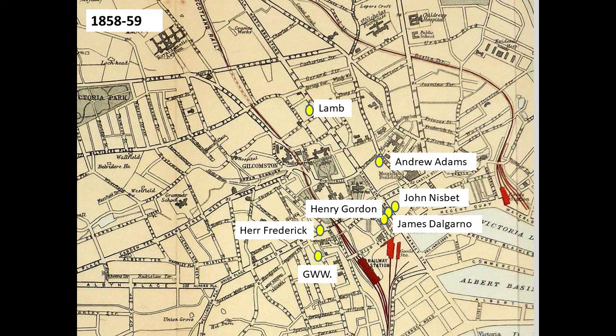The second newcomer was Henry Gordon, who promoted himself as a photographer who could deliver portraits in a first-class style and offered opening hours from 10 a.m. until dusk. Gordon chose his location for its proximity to the South Railway Station, presumably hoping to catch those travellers coming and going from the city.